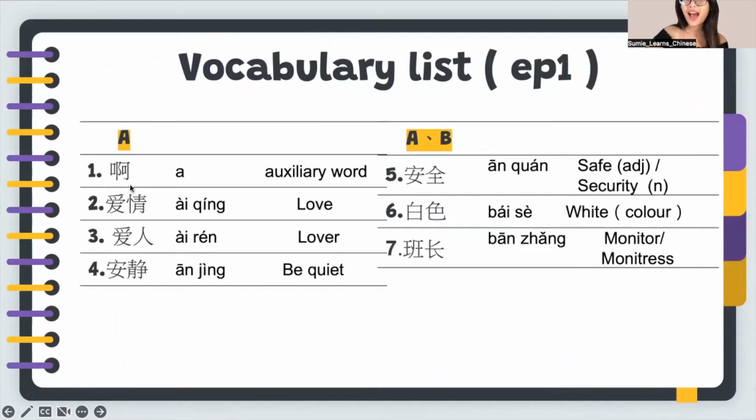The number one is 啊. We always use 啊 in the end of the sentence to express your feeling when you're excited and you have a strong feeling. Number two, 爱情. Love. Number three, 爱人. Lover. Number four, 安静, be quiet or quiet.